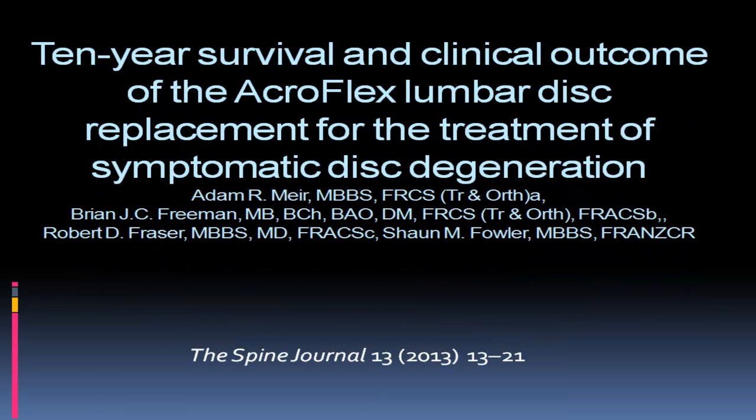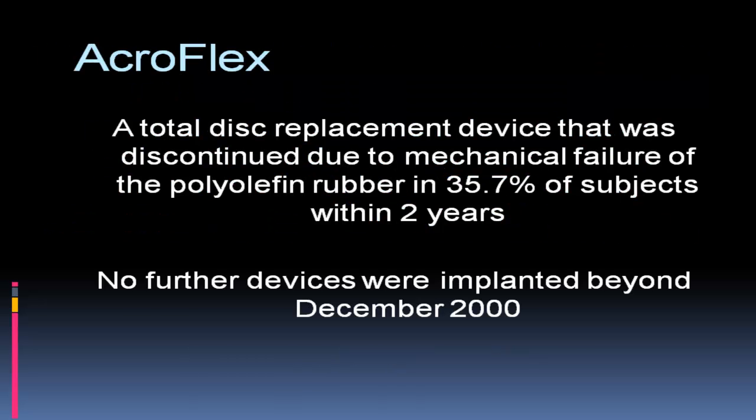Now, a review of the 10-year survival and clinical outcome of the AcroFlex lumbar disc replacement for the treatment of symptomatic disc degeneration, published in the Spine Journal in 2013. The AcroFlex is a total disc replacement device that was discontinued due to mechanical failure detected by fine-cut CT in 35.7% of subjects within 2 years. No further devices were implanted beyond December 2000.